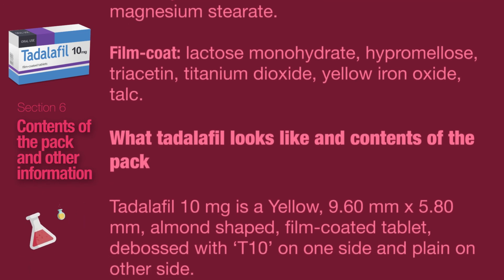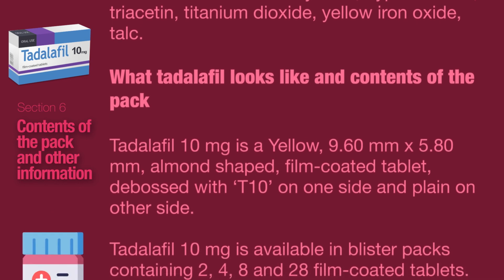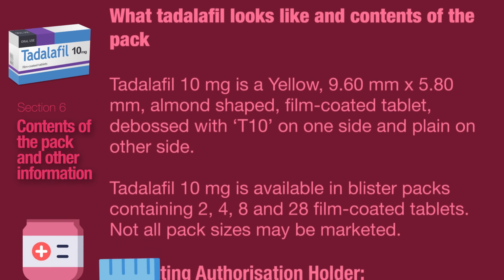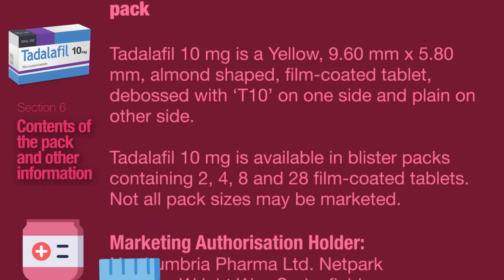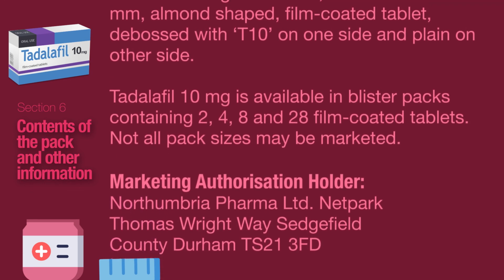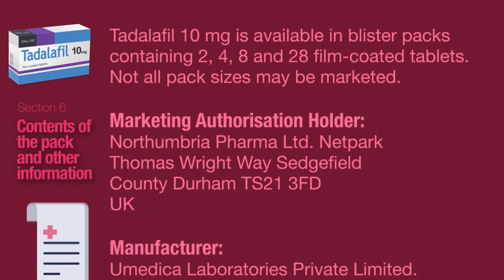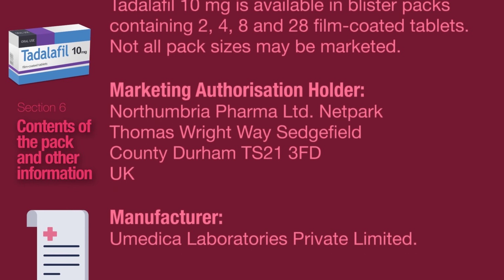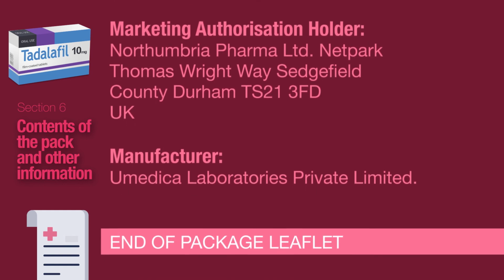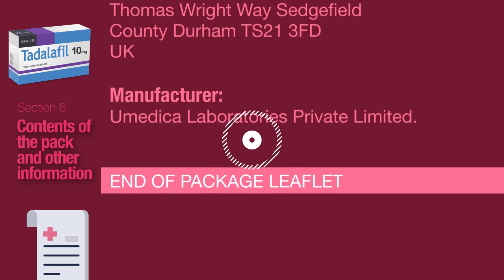What Tadalafil looks like and contents of the pack. Tadalafil 10 mg is a yellow, 9.60 mm x 5.80 mm, almond-shaped, film-coated tablet, debossed with T10 on one side and plain on the other side. Tadalafil 10 mg is available in blister packs containing 2, 4, 8 and 28 film-coated tablets. Not all pack sizes may be marketed. Marketing authorization holder: Northumbria Pharma Limited, Net Park, Thomas Wright Way, Sedgefield, County Durham TS21 3FD, UK. Manufacturer: Umedica Laboratories Private Limited. End of leaflet information.